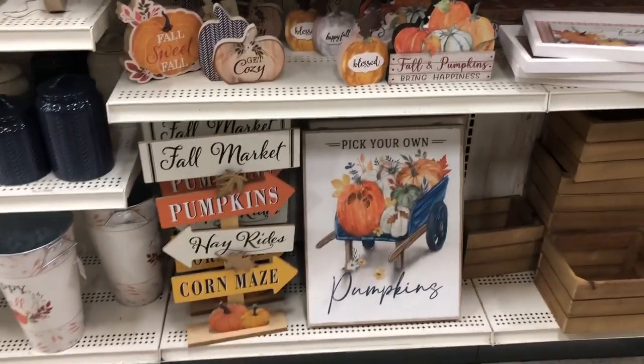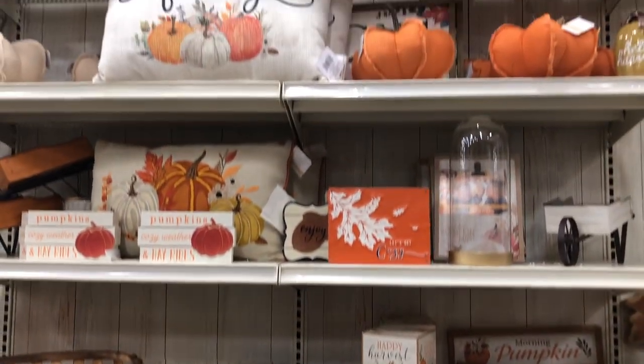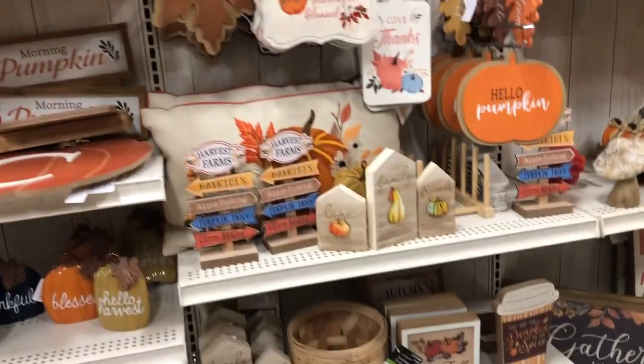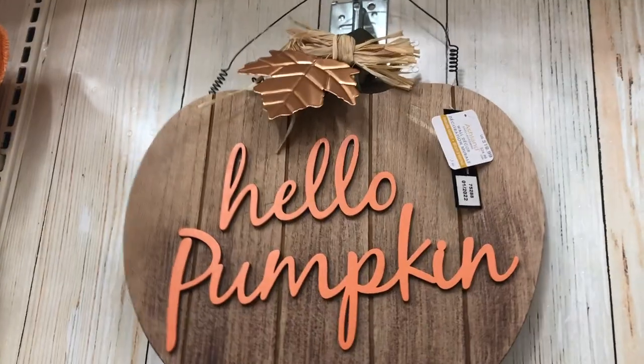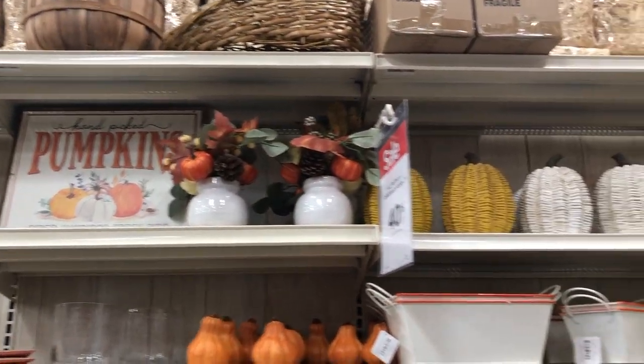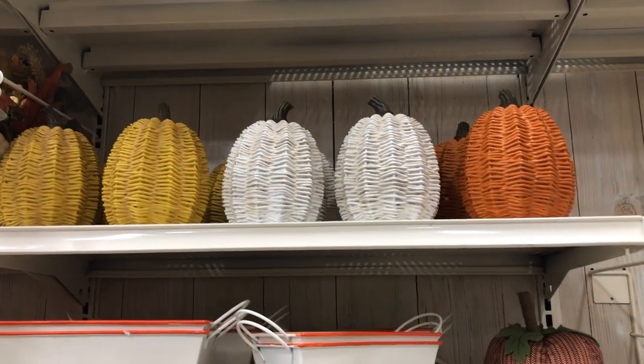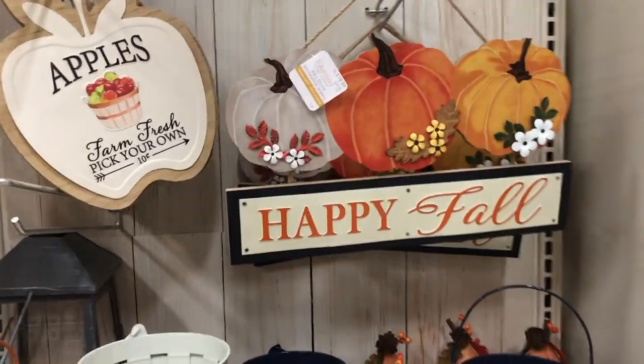I didn't pull it all the way out. This Hello Pumpkin sign was really nice. That would be pretty for a front door too. And then these woven pumpkins up here, I love that they were like candy corn colors. And this over here is the start of some apple decor.